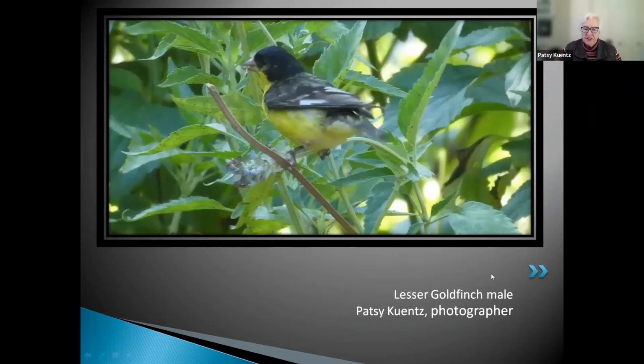Lesser goldfinch, this is a male. This is the smaller of the two goldfinches that we have here, and it stays with us all year round. The adult males have this striking black back and a bright yellow breast. And when they fly, they have a large white patch on their wing that you can see from below. Here, the lesser goldfinch is eating mealy blue sage seed in the butterfly-shaped raised bed located in front of the outdoor education building on the Blanco entrance side of the park.